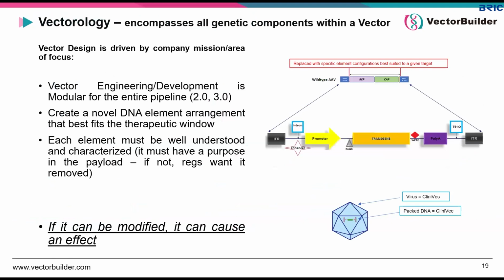I've mentioned vectorology a lot. It's good to pause here and just explain what vectorology is. Vectorology is basically all genetic components that are encompassed within a vector. So as you can see from the diagram, you've got a virus shell that's then packaging a certain configuration of DNA elements. These elements here, I've just used this schematic. It just shows and emphasizes that you've got 9 individual elements that typically make up a therapeutic product.